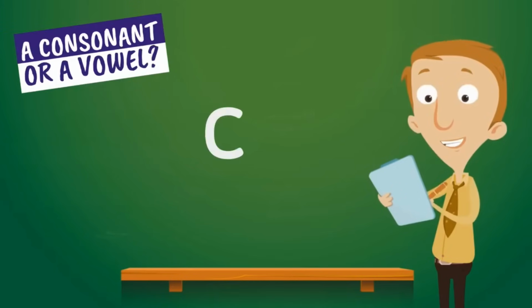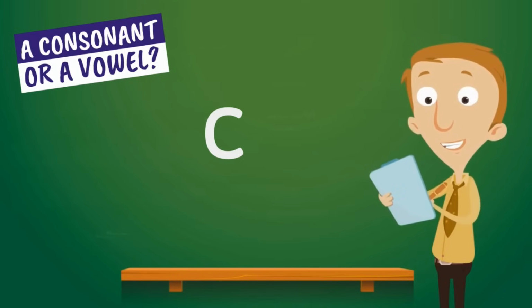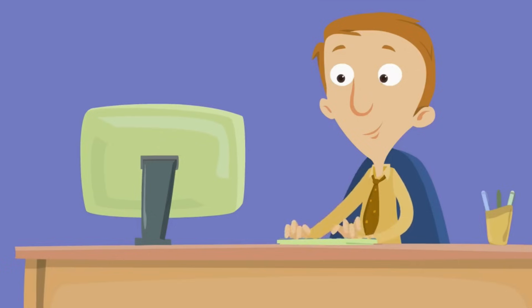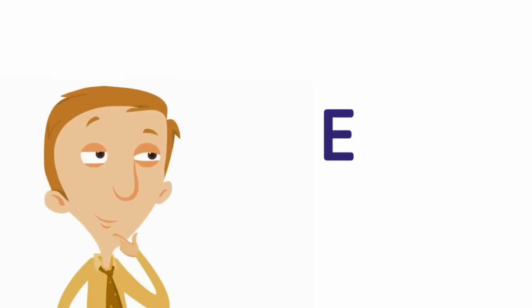Let's try the letter C. Is the letter C a consonant or a vowel? Yes, a consonant. It's not in our vowel cheer, so it must be a consonant. How about the letter E? Is the letter E a consonant or a vowel?